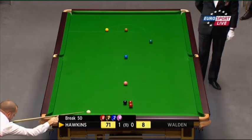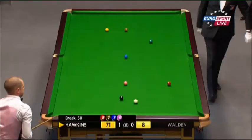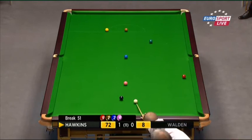Another half century to go with the 85 break in the opening frame. 51. Well, pink's done over for the red. Might play to the middle, actually.